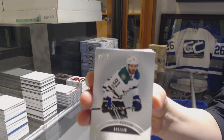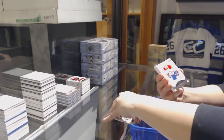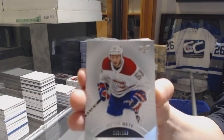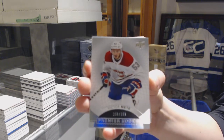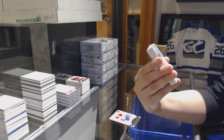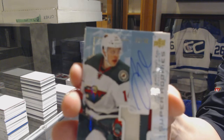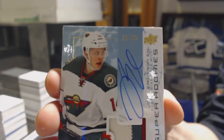/249 for the Dallas Stars, Tyler Seguin. /399, rookie for the Canadiens, Victor Mete. We've got a three-color super rookie patch auto /99 for the Minnesota Wild, Joel Eriksson Ek.